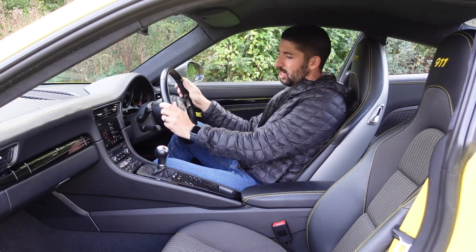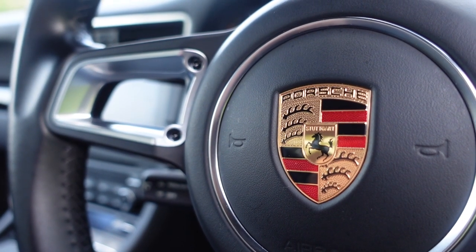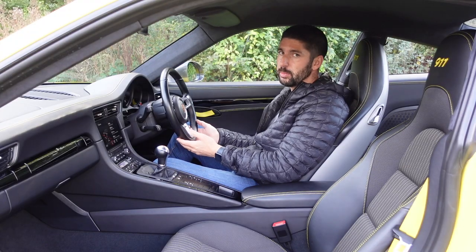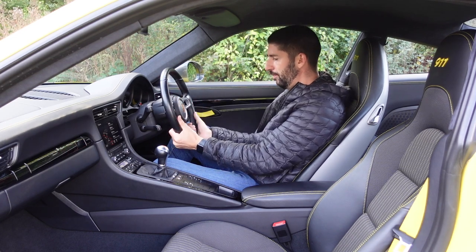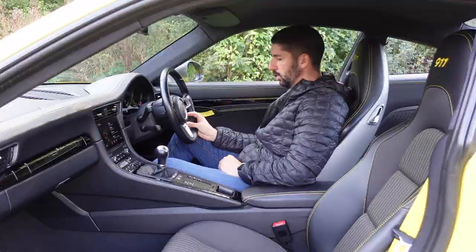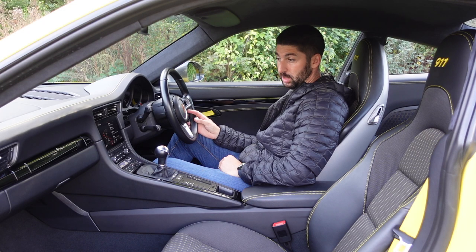The other thing is the steering wheel. I harp on a lot about Porsche steering wheels, but genuinely, I think the setup that Porsche have is probably some of the best in the business. They're just perfect for what you need. They've got great feel around them, and you even get this sport selector here with normal mode, sport, sport plus, and individual.